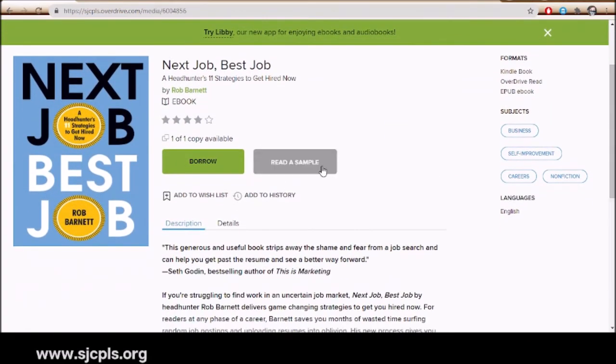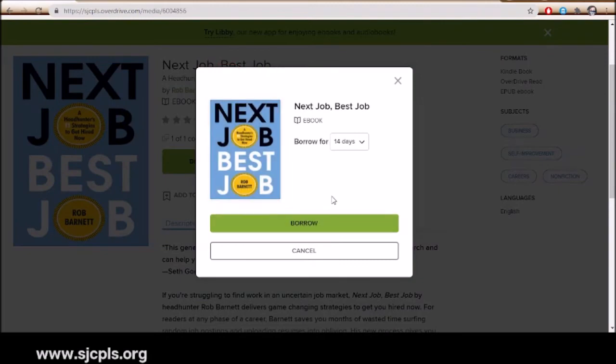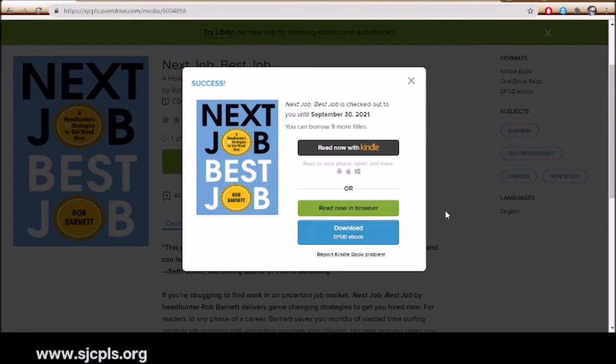I can actually even read a sample if I want, but there's a description of what the book is. We have one copy of this and it's available now. So I would just click borrow. And then I hit borrow again. And now it's giving me the option. I can read it now with my Kindle, so I can send it to my Kindle if that's what I choose to do. If you do that, it's going to send you to Amazon's page.